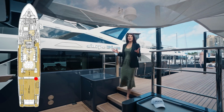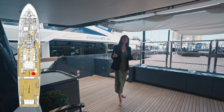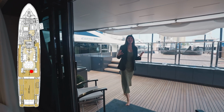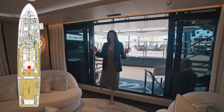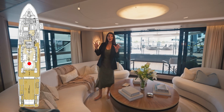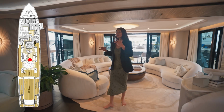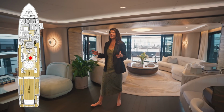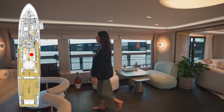Interiors on this model are by Studio Indigo and the exteriors are by Francesco Pascoschi. And the interior design is what I think really sets this model apart. So it feels almost residential, but in the best possible way. It feels like a breezy, fresh Palm Beach mansion put together by someone with impeccable taste. I think all the materials and the colors work so well together, and there's no better example of that than in the master cabin. Let me show you.